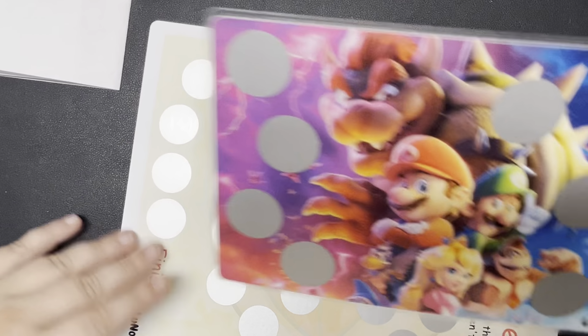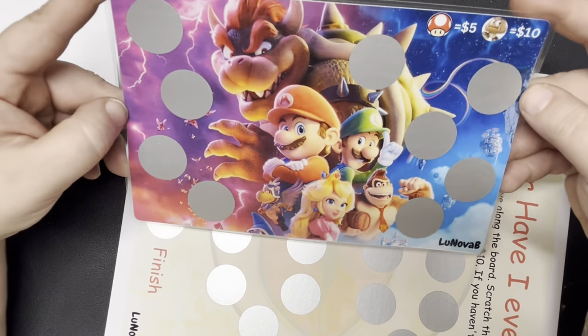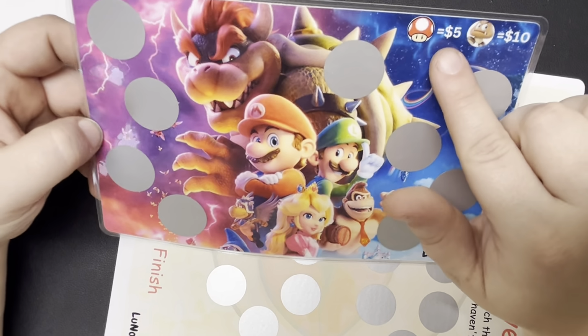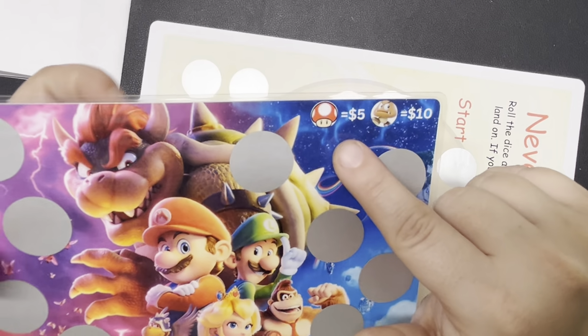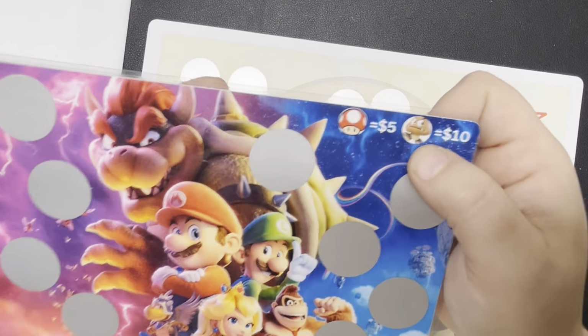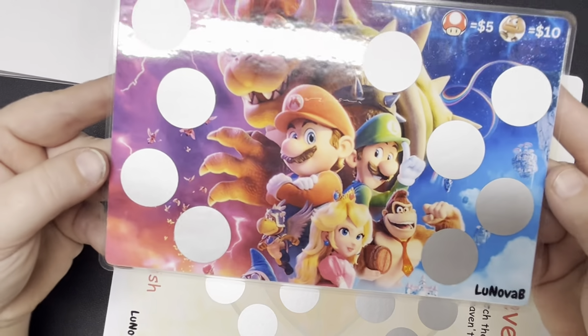Oh, she sent me a freebie. Look at that. This is such nice quality, Brittany. Very, very good. So, if I unveil the little red mushroom, I save $5. And if I unveil a bad guy mushroom, I'll save $10. So super cute. This is Mario.